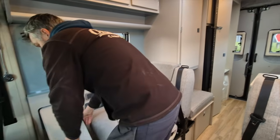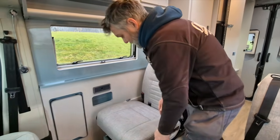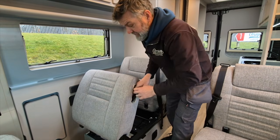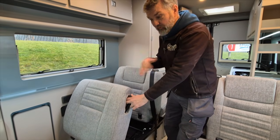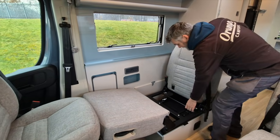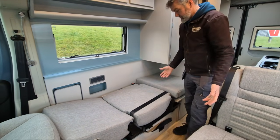You've just dropped this table down. And then I'll show you how the single beds make. These are rib beds and they are fully crash tested. And we've got Isofix on there as well. So you've got 2 Isofix. You simply push these down. They go nice and flat. And then literally you push that lever down and you've got a single bed.